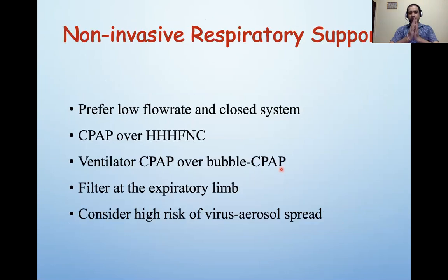Non-invasive respiratory support is the cornerstone of respiratory support in neonatology, and that holds true even in the present era of the COVID-19 pandemic. One should always prefer low flow rate and closed system. That is, CPAP should be preferred over HFNC, and when HFNC is used, it should be used with low flows. One should always prefer ventilator CPAP or bubble CPAP.